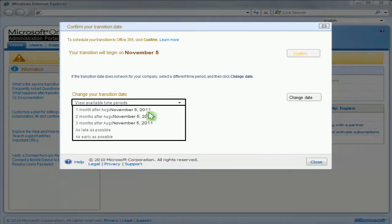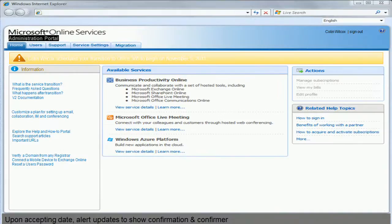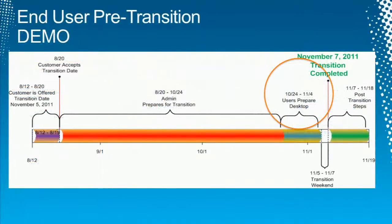It helps us decide where we put these proposal dates and where we're going to do the batches. So obviously you can come back and say, hey, I want to go later, I want to go sooner. So we give you some flexibility. Once you do confirm, we put up something else here. It says basically who the administrator was that agreed to this date. And now you'll just see this status, which is your transition is on November 5th, whatever the date was that you've accepted.